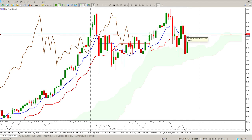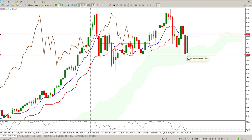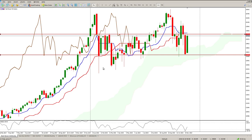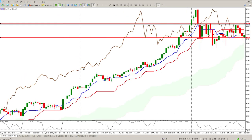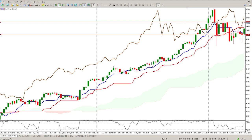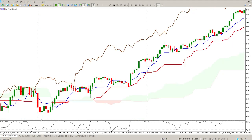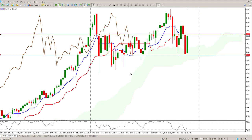So pretty much a mixed bag. There are some long signals, there are some short signals, and one thing I can tell you is that if we do break below this area here, we're in for probably a pretty long bear run. So you can see on the weekly how last year we just stayed above Tenkan-sen and Kijun-sen, and there was no reason to get out of any trades last year, so long as they were long. Okay, the year before was a little bit more volatile, but you still had it, and this year has been total chaos.